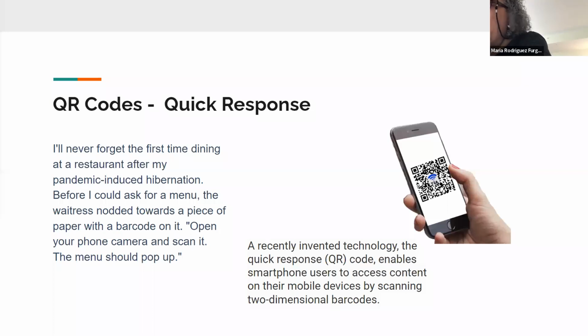Okay, so I just wrote here, I never forgot the first time I dined at a restaurant after my pandemic-induced hibernation, meaning you've been in lockdown for so long. Before I could ask for a menu, right? Before the pandemic, that was always the case, but not anymore. It's more this QR thing that's happening.